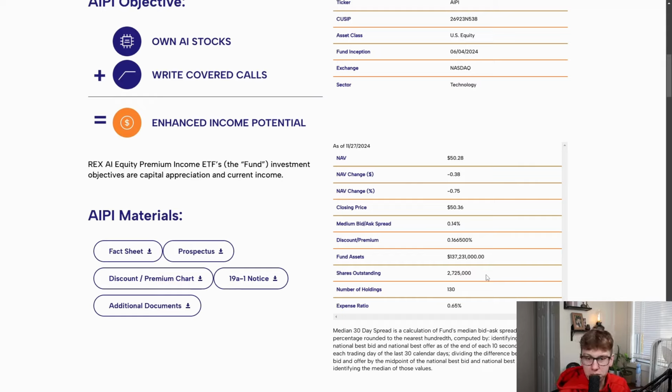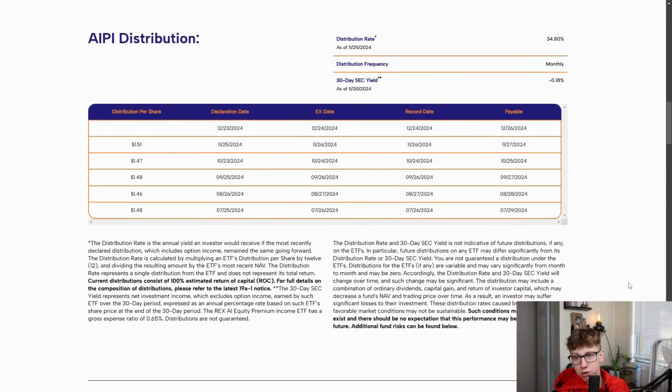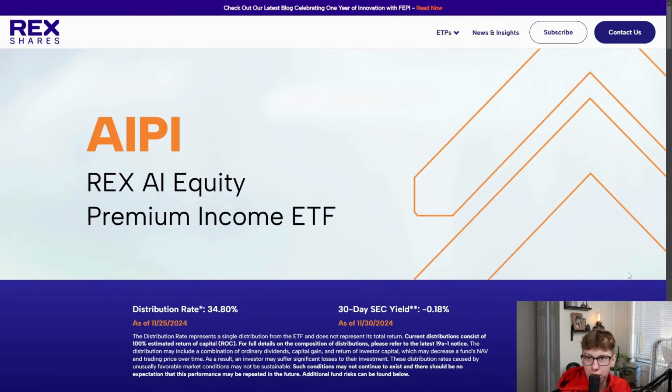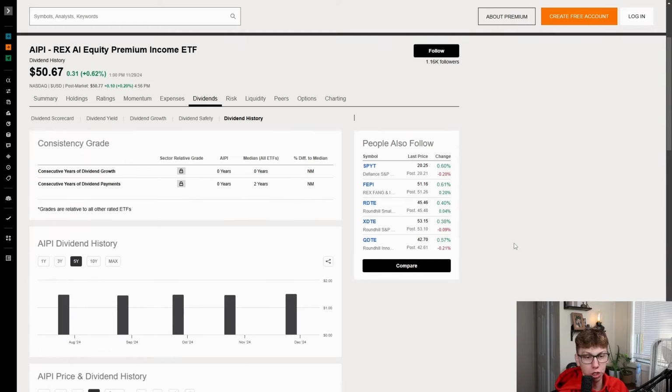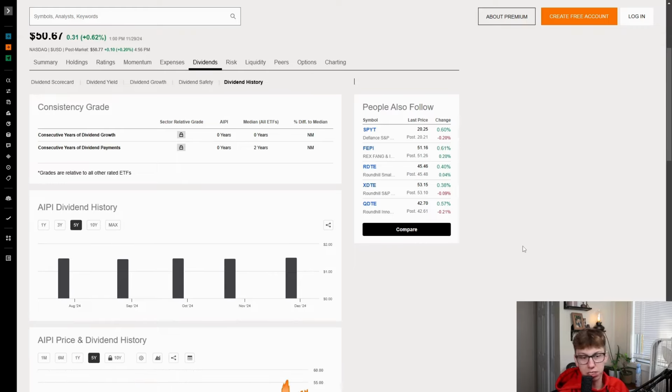And then we can also see that the expense ratio is only 0.65%. We've been seeing 0.99, 1.3. We've been seeing some insane expense ratios, especially from the weekly payers. So I'm glad that this one is a lower expense ratio, and their website is really, really beautiful. We'll jump into Seeking Alpha and check out that distribution history. I realized, of course, I've seen the Rex website because FEPI is one of their funds as well, which is the only other one that I'm familiar with. Maybe there's more I should look into, but the dividend history is really solid.